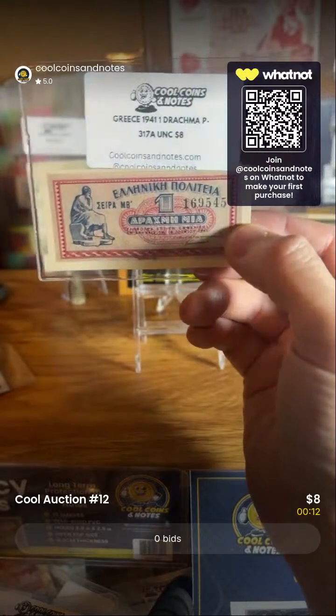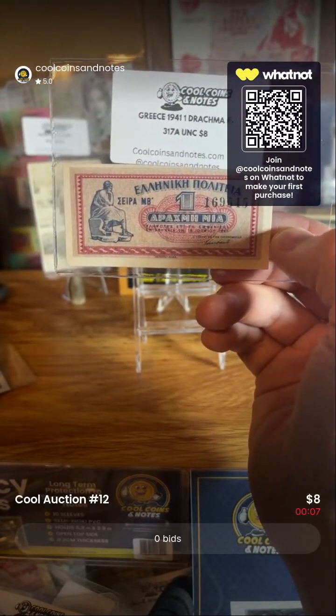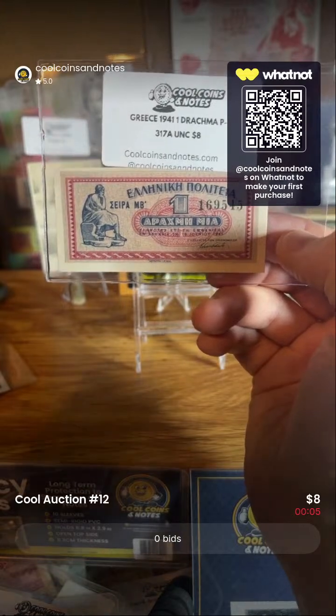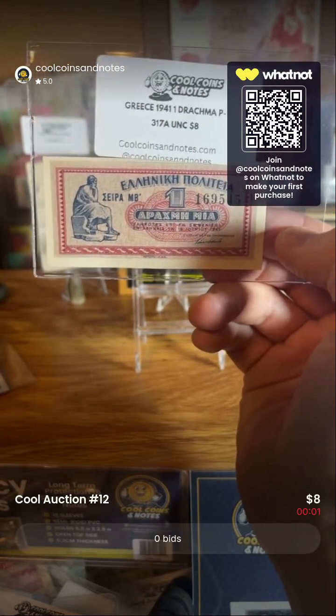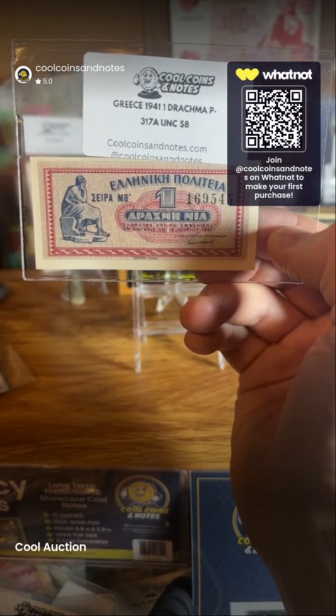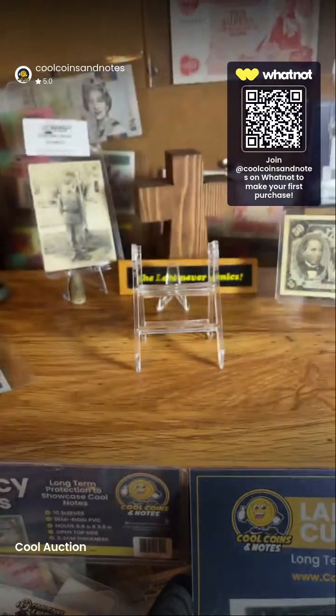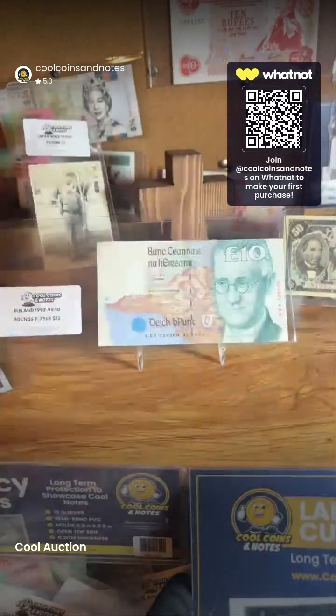1941, 1 drachma. They were making billion drachma Greek notes in 1944. So there's some wild stuff. Is the website best for them? You like Greece then, and then I should have some more. Ireland's always popular. Scotland's usually tougher.